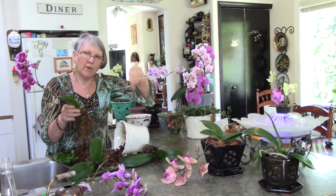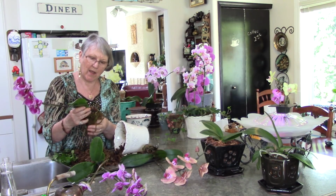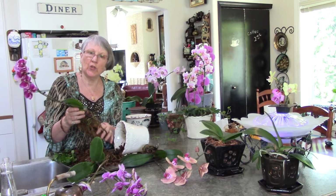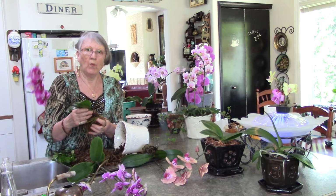I water around and around with the watering can. It goes into the bowl, and I let it stay there so that it's also giving humidity. And that should be enough. I wouldn't recommend more than that.